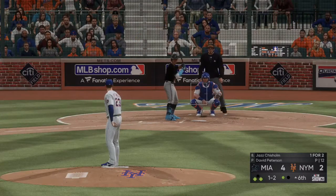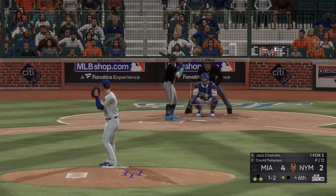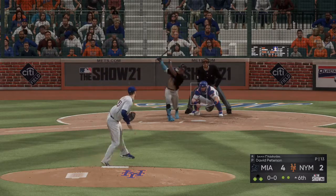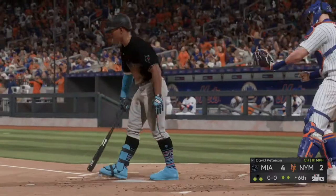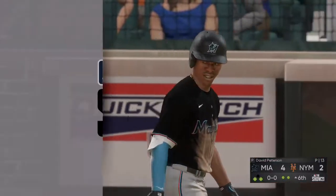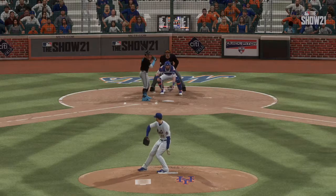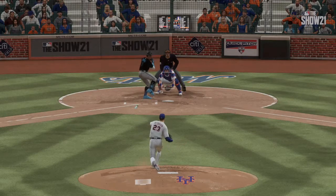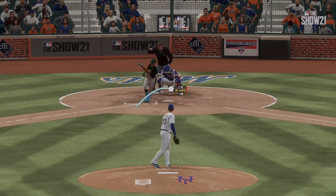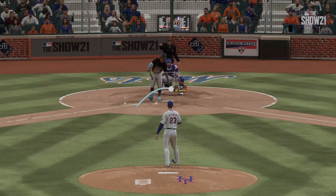Runners are at first and third, 1 away. Swing and a miss. A big strikeout, and he's 1 out away from working out of a jam. One of the toughest pitches to hit, the straight changeup, right? El Cambio. Hadn't seen it in that entire at-bat. And what happens? Gets the string pulled on him right there. Had no chance to put that ball in play.